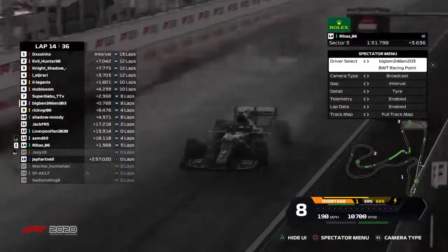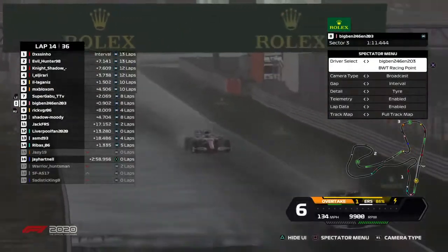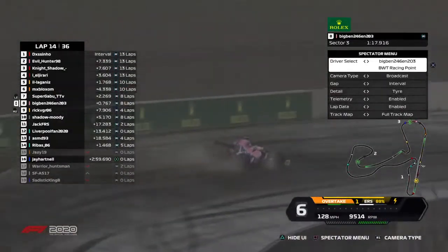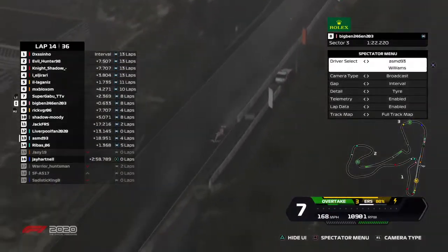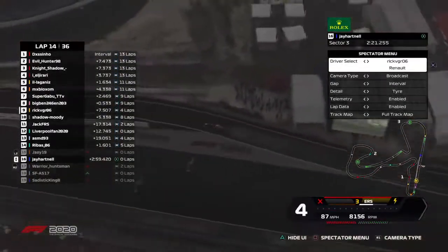Interestingly enough, it looked as though there was quite a bit missing on the front of that Williams, has to be said. Big Ben has got himself back to within a second now of the AlphaTauri of Super Gabu. Rick continuing to chase these two hard. They've both just lapped the Red Bull of Jay, who, as you can see, is now 3 minutes behind. And yeah, a long way, unfortunately for him, from a point-scoring finish.